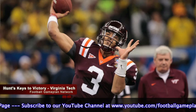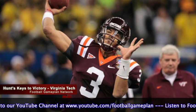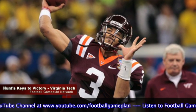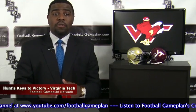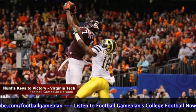And you have to maximize possessions with points. You've got to go on long sustained drives and end them with points, because if Georgia Tech gets that ball back, whatever you don't score, that's a win for the Georgia Tech defense. So Virginia Tech has to maximize their own possessions with points and spread out that 3-4 defense.